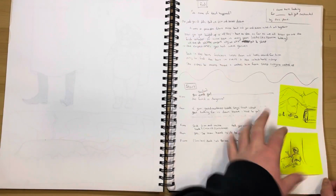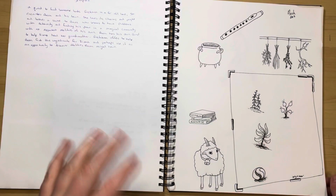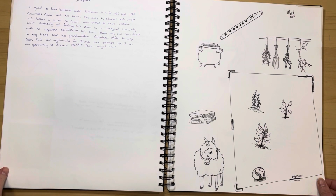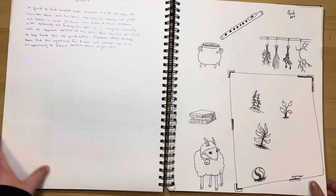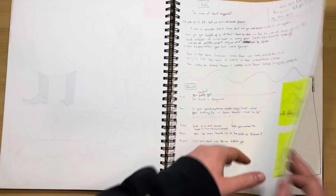This is me plotting out my story and more plotting. Oh no, sorry. Since this is from 2017, all of this has probably changed a lot.